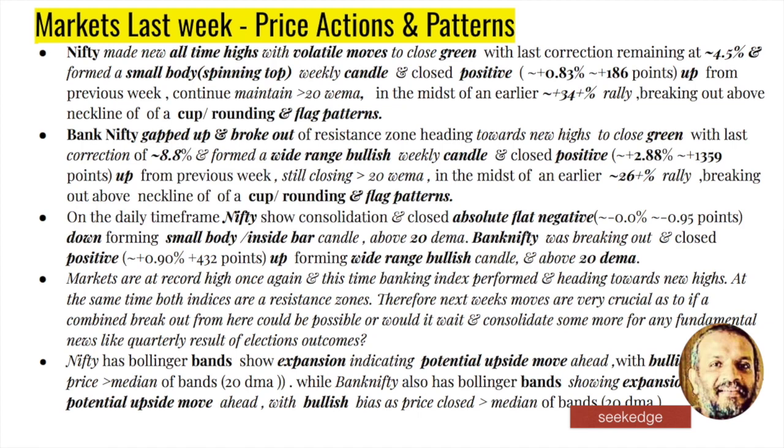There is also a possibility of a real breakout from here that could easily take price another 400 points to 23,000 ahead, and probably to 50,000 for Banknifty. It's a possibility that both of these could happen. Fingers crossed. We can only talk about probabilities, we cannot have any confirmations. Probabilities indicate more weightage towards the bullish side, and the Bollinger Bands we've already seen.